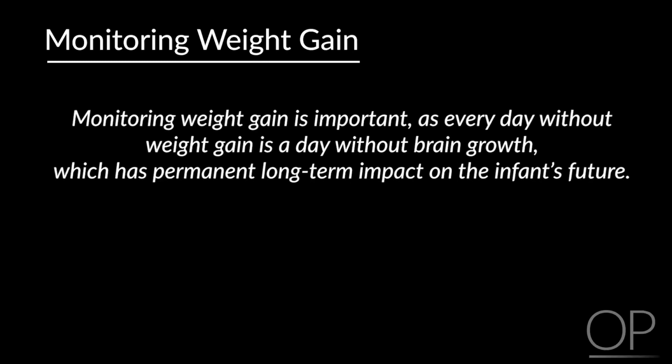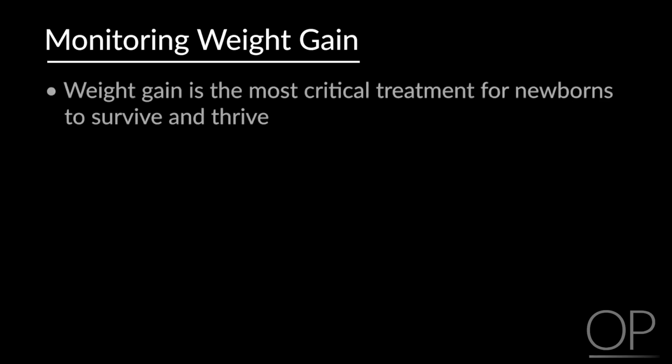Monitoring weight gain is important in newborns, as every day of no weight gain is a day of no brain growth, which has permanent long-term impact on the infant's future. Weight gain is the most critical treatment for newborns to survive and thrive.